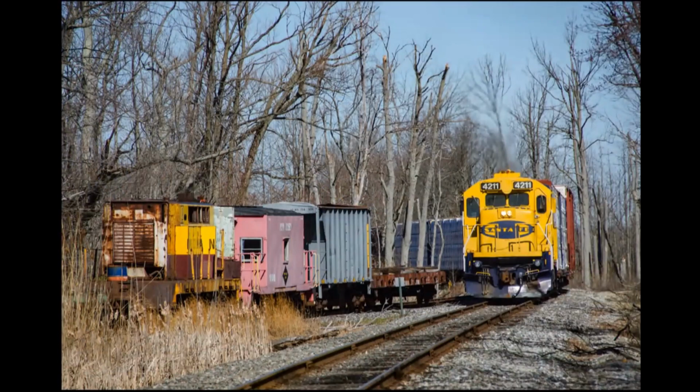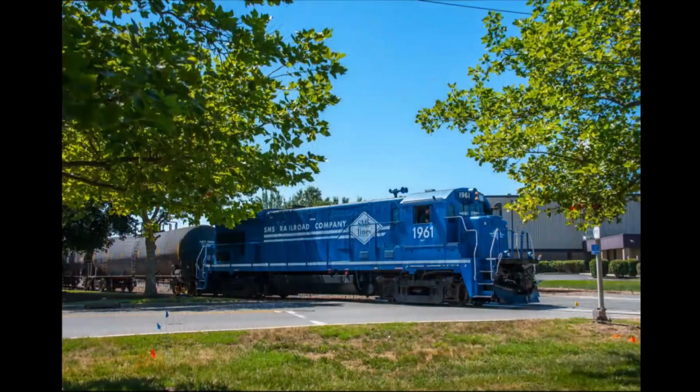Here's an ex Santa Fe GE that they've been using recently. And they got this GE from the Delaware Coast Line. It was painted this really cool blue color. And so the railroad decided they would put a temporary Conrail tribute paint scheme on it. So they put the double white stripes down the side, and they used the proper font on both the cab numbers underneath the cab window and the number boards, and really gave it a real Conrail look and feel.